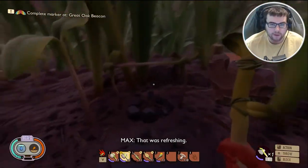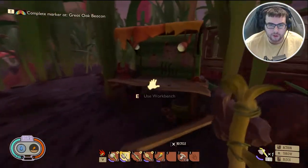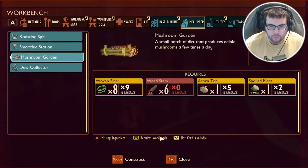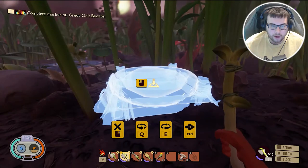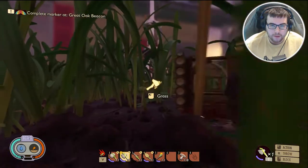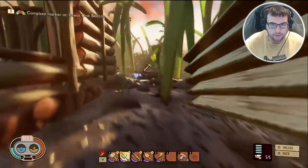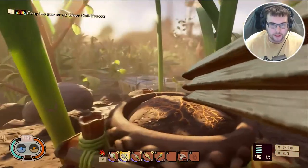Go ahead and slurp that up. Go ahead and light that. We're gonna cook this aphid. While that's cooking, we're also gonna go ahead and make the... what is it? Mushroom garden? We need weed stem, but we could go ahead and make it, at least. We'll throw that right here. Come over here and grab the rest of these stems. I'm hoping he just kind of left me alone, but I doubt it. I'm gonna finish that up.